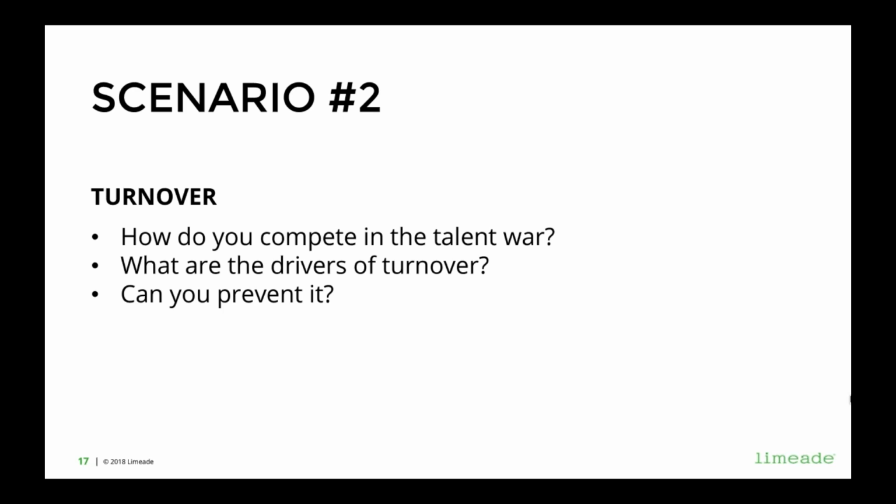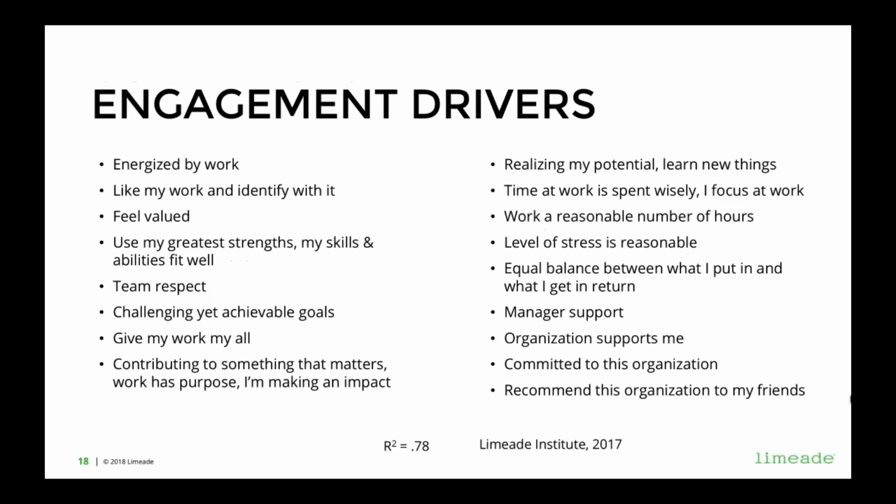And so there are lots of different drivers that actually go into making an engaged workforce. But some of them, I thought that I could just share with you here. This is some of the research we did in Limeade Institute around the strongest drivers of employee engagement. And what's tricky, I think, is people want a magic bullet, right? They want one thing. Just tell me the one thing to do. And it's not one thing. There's a series of things that need to happen.